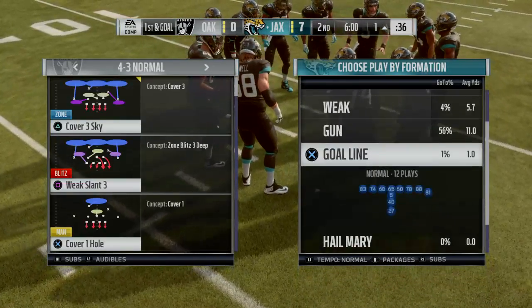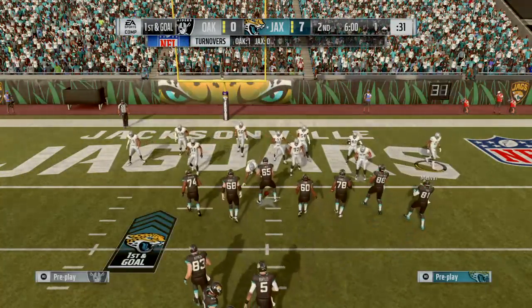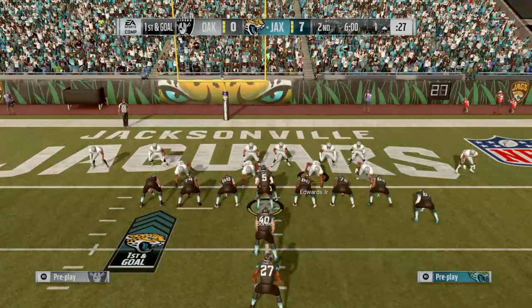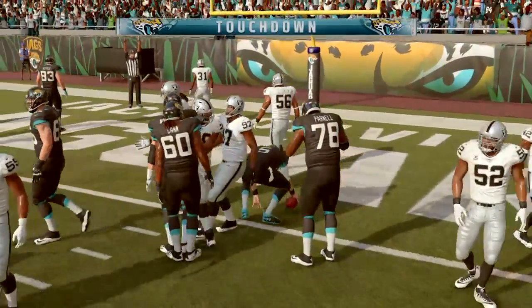Alongside the former defensive back Charles Davis, I'm Brandon Gaudin. It's Jaguar football as we begin quarter number 2. And what a way to take over as they've got it with a first and goal. Bortles will keep it, and he'll take this into the end zone.